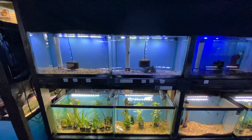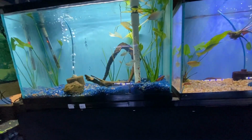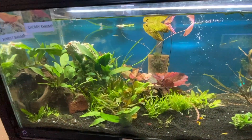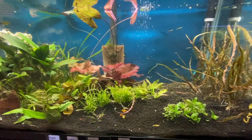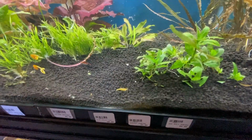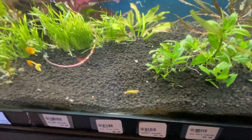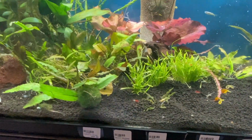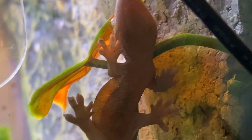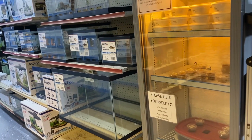I'll pick up some plants for her tank as well. I love large tanks with small fish. Lots of plants and shrimp. Oh, look at this. Oh, little gecko. Look at the little crusty gecko, little baby. Tanks, they got refrigeration for the worms and stuff too.